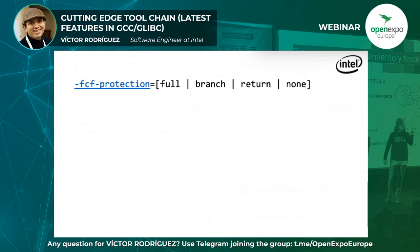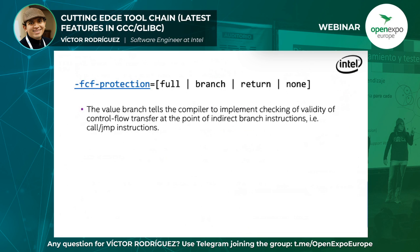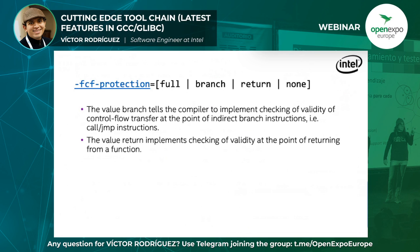How does it work? Okay, you can compile your code with -fcf-protection full, branch, return, none. The value full is for specifying both branch and return. If we specify branch, it tells the compiler to implement checking of the validity of control flow transfer at the point of indirect branch instructions. As we know, when we are executing code in the pipeline of the CPU, there are branches of execution. That branch of execution is when we jump to another function, when we jump to another piece of memory, anything that we want. But when we do that jump, it's a branch divergence. And that branch divergence is going to be checked by fcf-protection: hey, just check the branch jumps that I have. If there is a branch call or a branch jump, check whether it diverged from what I was expecting.